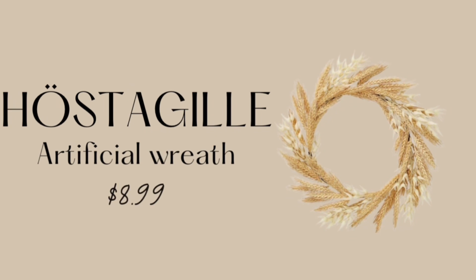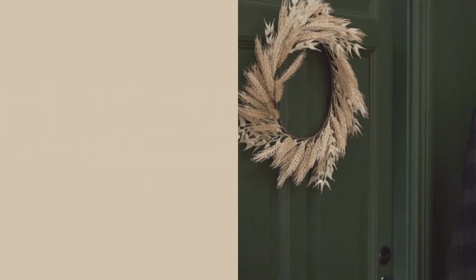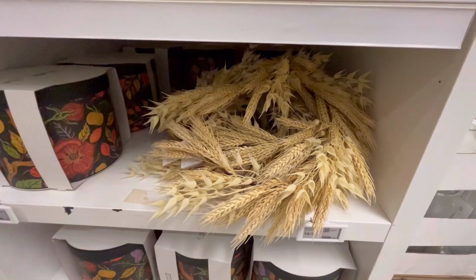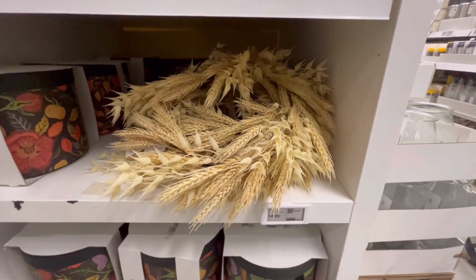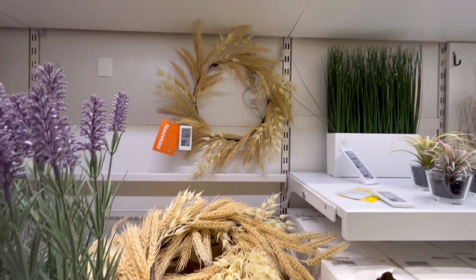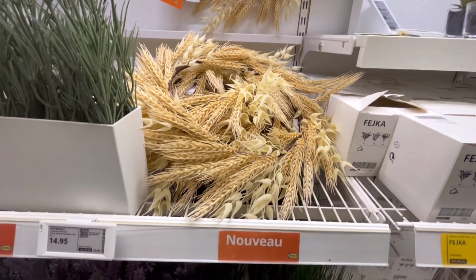Finally, we have the HÖSTAGILLE artificial wreath, a beautiful and hassle-free way to add a touch of nature to your home. This wreath is designed to mimic the look of real foliage, but with none of the maintenance. Ideal for the autumn season, the HÖSTAGILLE wreath features a mix of lifelike greenery, soft autumnal colors, and a natural, rustic vibe that brings warmth to any space.